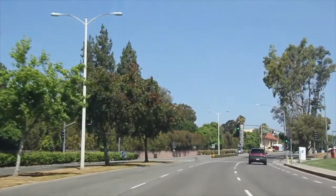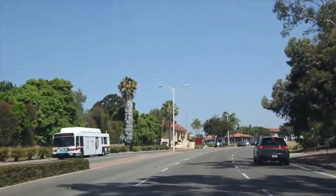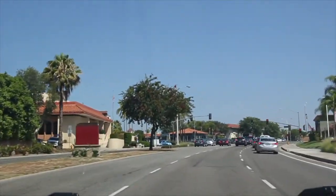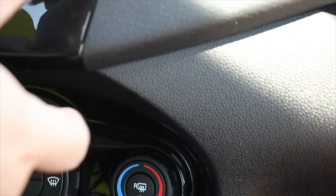Okay, so we are, well, I guess it's about an hour later, and we're on the road heading to the beach. You can see the sun has come out, so no more cloudy skies. Alright, you can see that it's getting warmer because the air conditioning is now up at maximum.